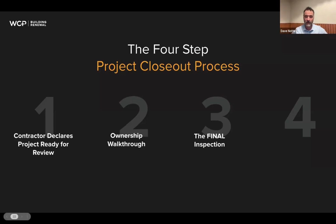So the contractor says, yeah, I'm substantially complete. Let the owners do their thing. The owners do their thing. Maybe there's a few items identified that get transferred back to the contractor. They take care of it. They get things nicely cleaned up, and then the final inspection. We like to call it the reveal. This is the moment where we reveal to the owners the finished product.